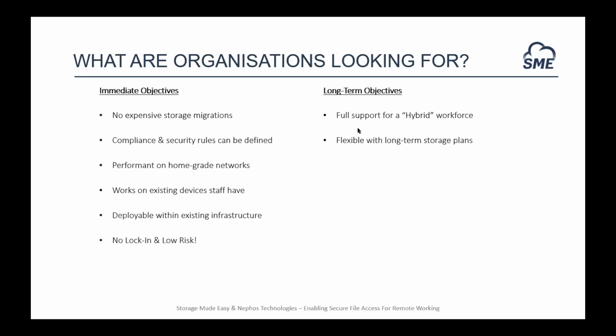Moving on to the longer-term view, we have to think about how the workforce is going to change over time. And as we mentioned, over time, we will start seeing workers returning back to the office. Maybe some will still work from home, maybe some will still be in the office. But we have to make sure that whatever solution we put in place supports the fully hybrid model of people in the office and people out of the office. And it also has to fit with an organization's long-term storage plans as well.